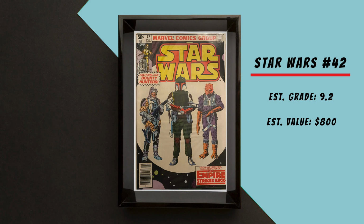Then we got the first Lando, number 43, which has been coming up quite a bit recently. Now it's got a corner crease down here at the bottom. You probably couldn't tell. Yeah, maybe like a 7.5.